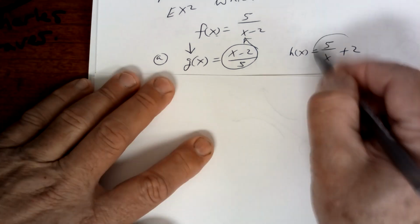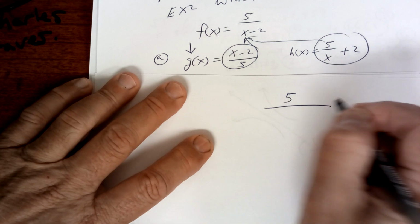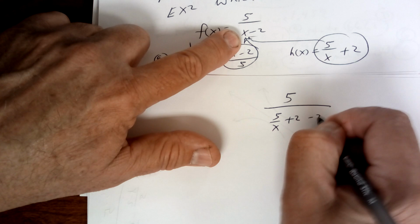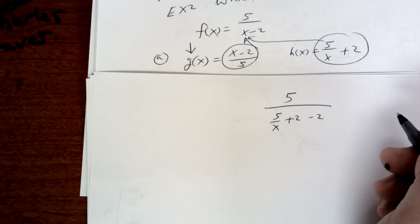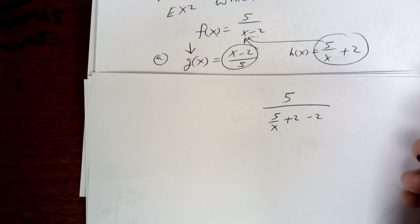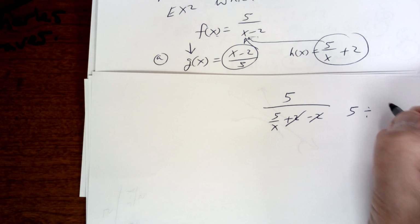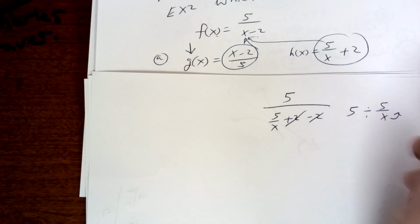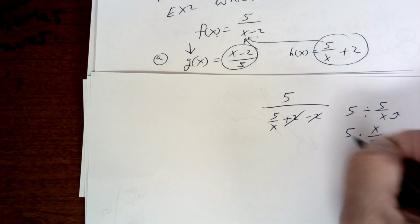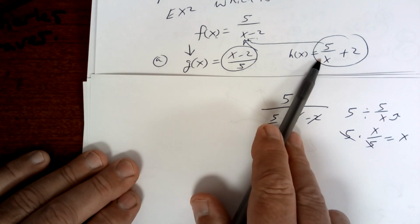We're going to take this and plug it into that. So we're going to say 5 over, instead of the x, we're going to use 5 over x plus 2, minus 2. Okay, right there. So we're going to go ahead and try to do this here. When you do this, this cancels. So you're going to get 5 divided by 5 over x. You're going to flip it and get 5 times x over 5. The 5's cancel. You end up with x. That is the inverse function, and that is how you work that problem.